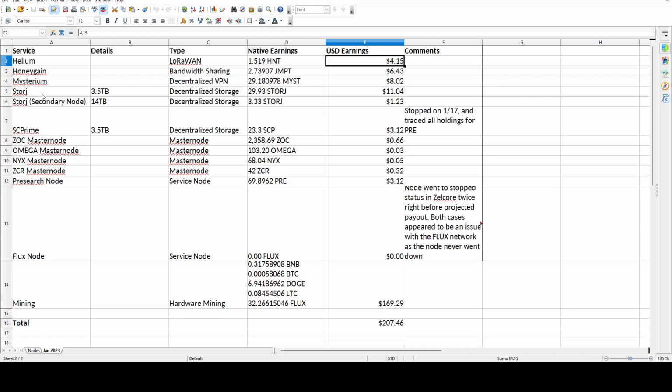Next up we have Mysterium, one of my favorite services to run, and this is a decentralized VPN. And I have this running on one device, and we earned 29.18 Mysterium. Now this is on the Polygon network, and the equivalent of that was $8.02.